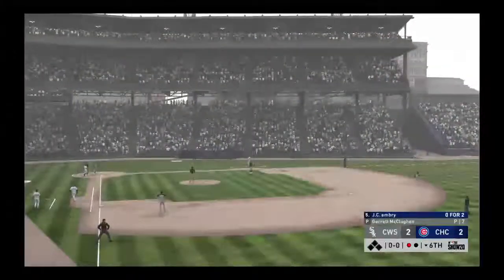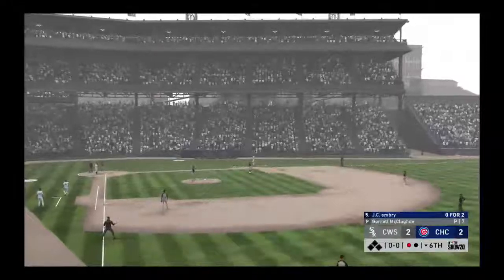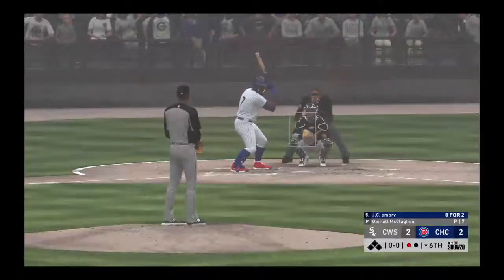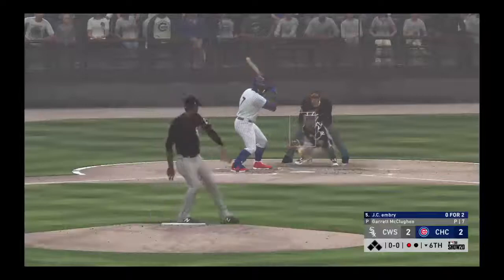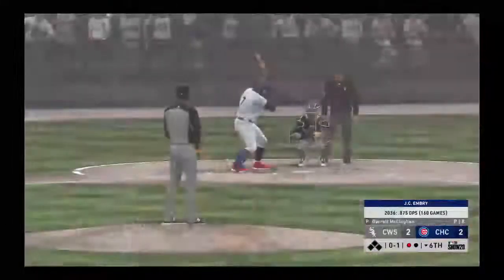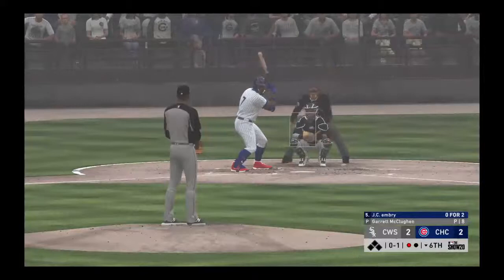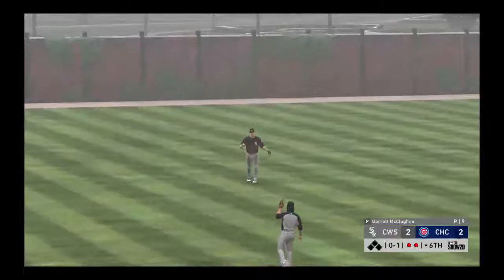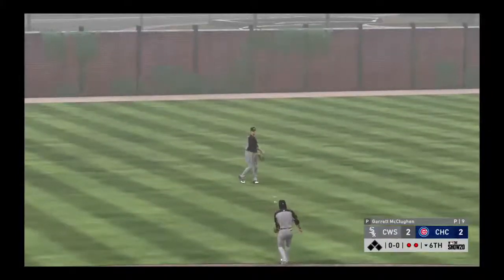Second baseman, J.C. Embry. The next Cub up, J.C. Embry, as the switch hitter will take his cuts left-handed here. Well, if you're looking for pop, he definitely has more pop, more home run potential hitting from the left side. This is his power side. Strike 1 to start the at-bat. This is skied into short left center. Kazmir comes on and makes the catch in shallow left for out number 2.